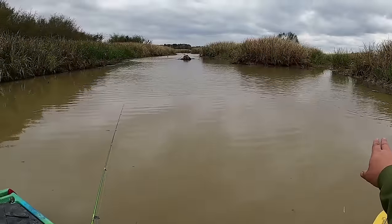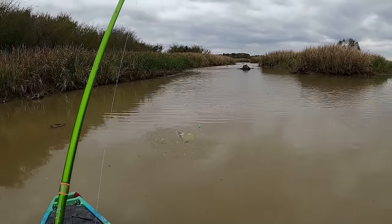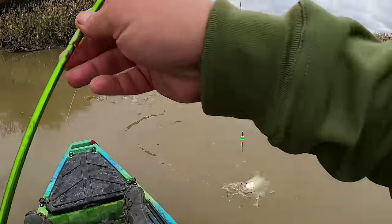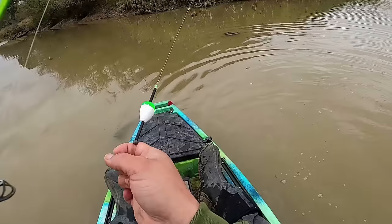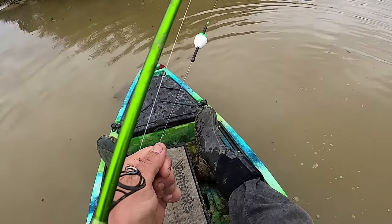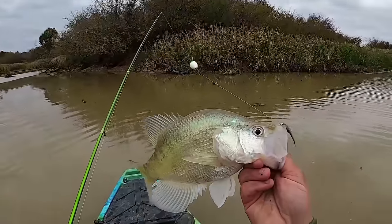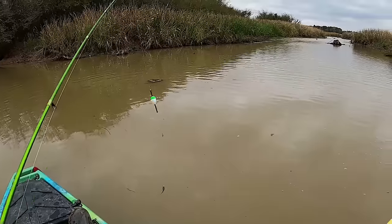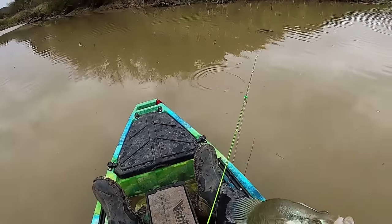Look at that shad busting right here. Oh gosh, he's on. Oh my gosh, it's a giant. Yes. Come here, baby. Don't come off. Oh! Oh my gosh. Well, that's what we've been waiting on, guys. That's what we've been waiting on. Oh, geez. It is a freaking giant.